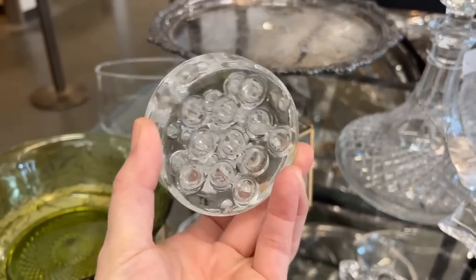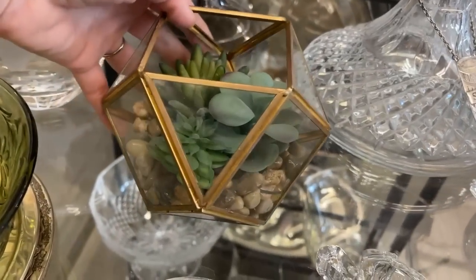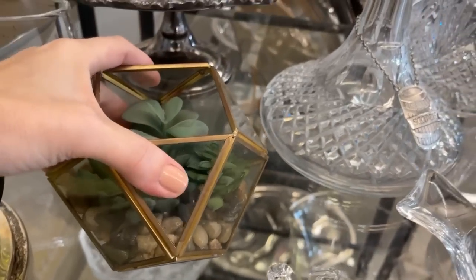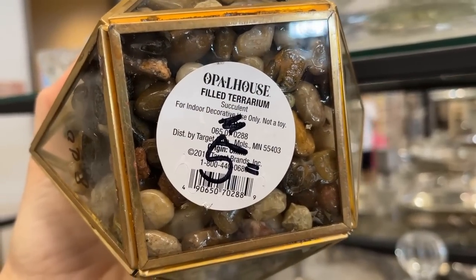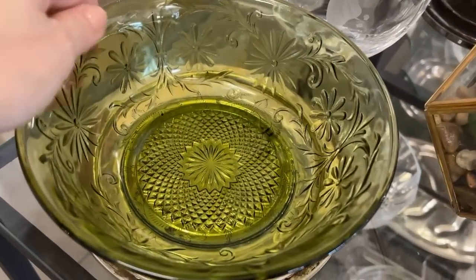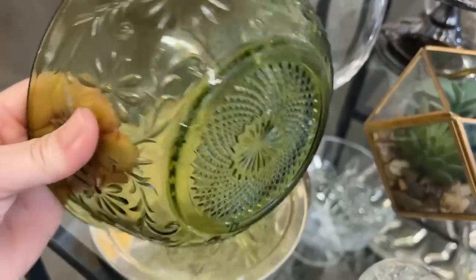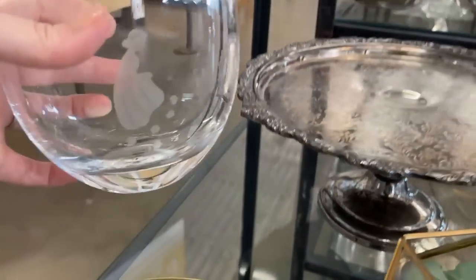A flower frog for $5. Love that. My friend Julie in the UK has a YouTube channel called Flower Start, and she would certainly put that to good use. And this piece is from Target. Opal House is one of their brands, and that terrarium is $5. I can tell you it'd be a lot more in the store. And this sandwich glass and that avocado, really like it for $4. Great for entertaining and adding a pop of color.